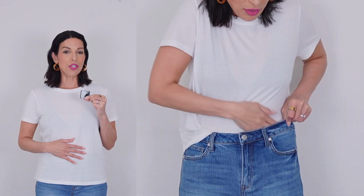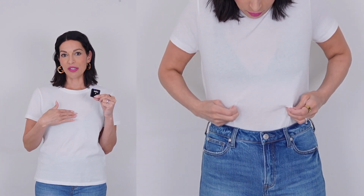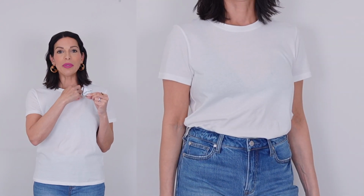As for the fit, I'd say it's very true to size. It is boxy but relaxed, and it's not too tight or too loose. The sleeve length, I'd say, is of an average length, and the collar, I can tell very easily that it's been doubled up in thickness in comparison to the rest of the t-shirt, because you can see that it is a little more opaque on the collar. I'd say it's reinforced, and I can probably get away with a few washes and keeping its shape.